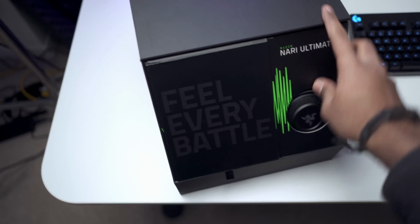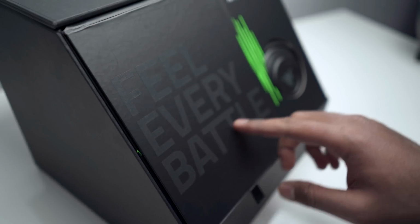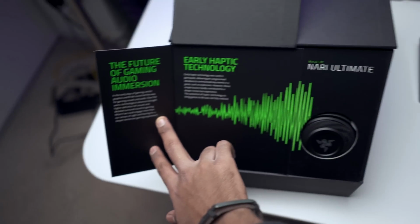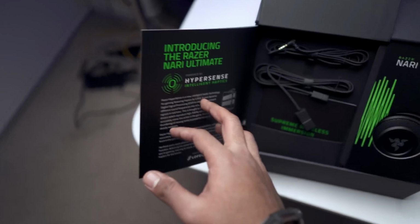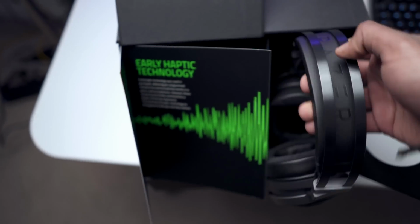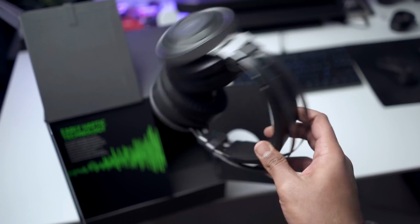Okay. Alright, bye. Alright, so this looks like it's the new Nari Ultimate by Razer. Feel every battle. You've got a cool sound wave representation over here. The future of gaming, audio immersion, early haptic technology. This will be interesting. You've got a bunch of stuff here, and I assume that's the headset. So let me pull it out. Check that out. It's pretty cool looking.